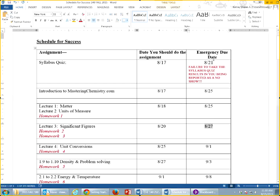Notice how I call this the emergency due date, not just the due date. The reason for that is students who try to treat this as a due date and try to do the assignments on these dates instead of on these dates wind up failing the class or having a lot of trouble. Here's why. Sooner or later in this class, especially since it's an introductory class, you're going to run into something that you have an issue with.